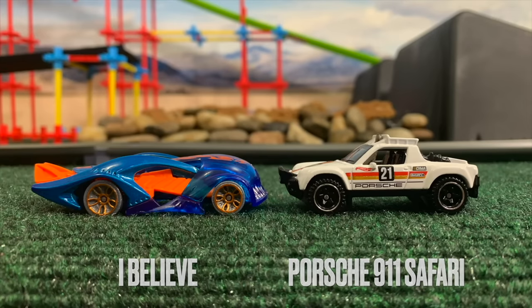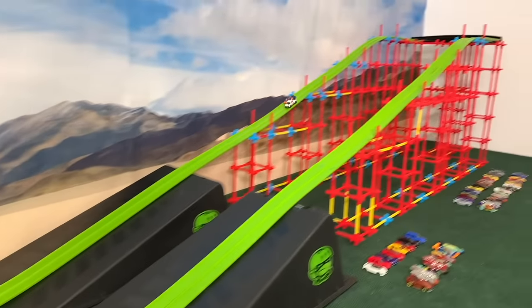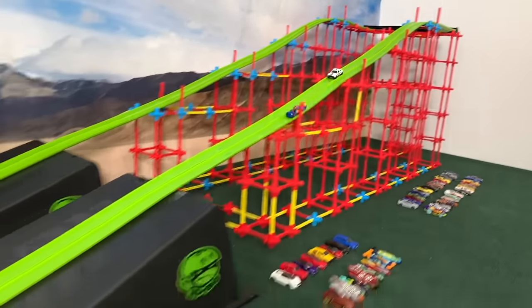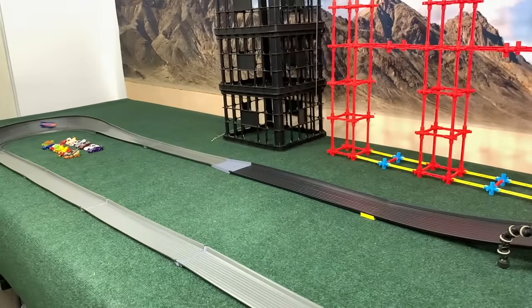The I Believe and the Porsche Safari. Believe actually stretching out a lead early on here. Safari trying to nudge back into it, fast through the hairpin. And the jump is not good once again. That's thrice.